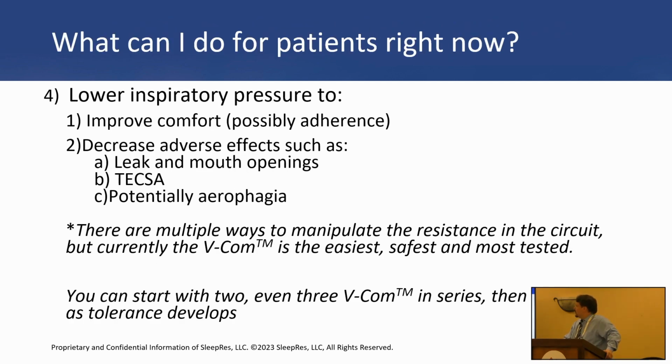We can lower the inspiratory pressure to improve comfort, possibly adherence, and decrease adverse effects such as leak, mouth openings, TEXA, and potentially aerophagia using these new devices, the VCOM of which is already available. And that's currently the easiest and safest way to do that. And if need be, you can actually use even more than one VCOM in series. And then as tolerance develops, you can sequentially remove the additional VCOMs.